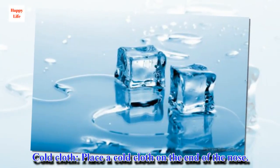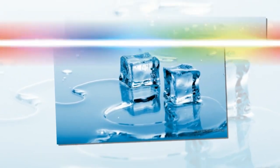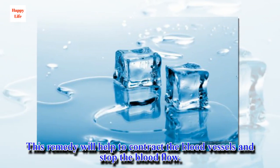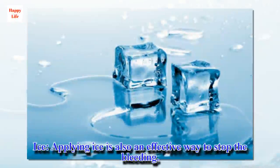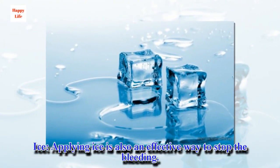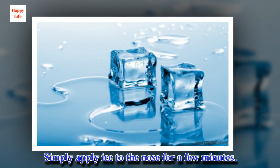Cold cloth. Place a cold cloth on the end of the nose. This remedy will help to contract the blood vessels and stop the blood flow. Ice. Applying ice is also an effective way to stop the bleeding. Simply apply ice to the nose for a few minutes.